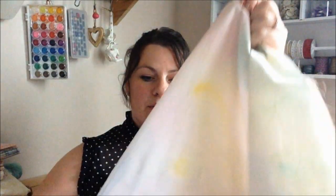Another project I worked on, since I'm obsessed with watercolor right now, I wanted to paint on my own fabric. So I just bought a yard of white fabric and painted watercolors on it. So I'm going to probably turn this into a project bag for myself. If I'm able to make any more for the shop, I'll stick those in the Etsy shop.